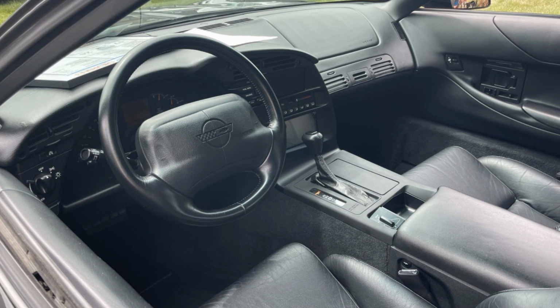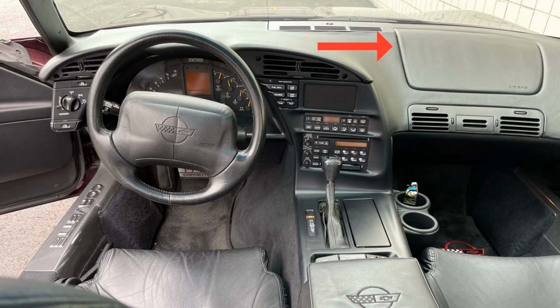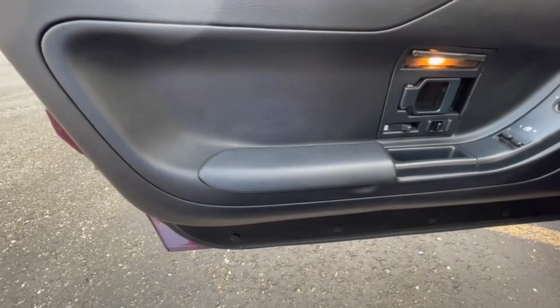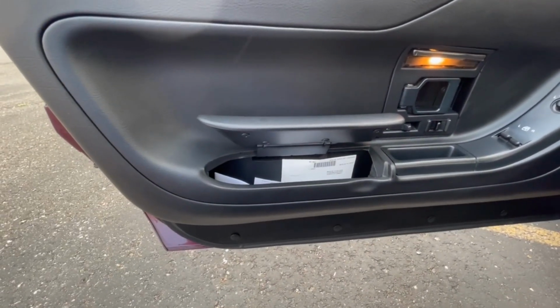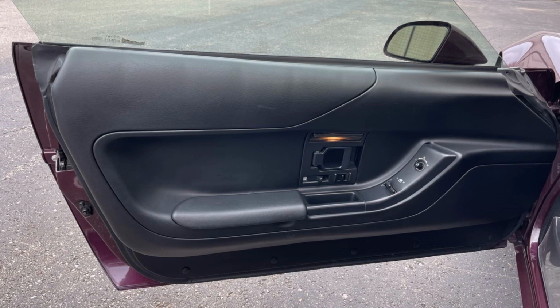The safety interlock system was added to the transmission. This now requires the driver to press the brake pedal in order to shift the transmission out of park. The glove box disappears for a passenger side airbag. Door panels are redesigned to include compartments to replace that now missing glove box. Door panels are now all plastic. Earlier years had carpet on the lower half.